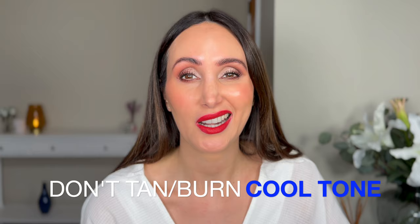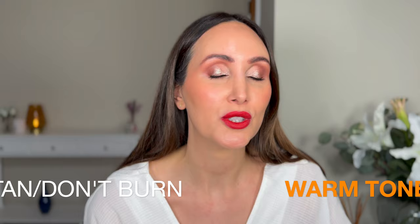Another good skin undertone test is to think about how you react in the sun. So if you go out in the sun and you don't tan and you burn really easily, that would suggest a cool tone. If you go out in the sun and you tan really lovely and you don't tend to burn, that would suggest a warm tone.